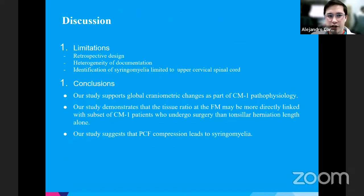So, a few important limitations: the retrospective design and the heterogeneity of our documentation looking back at the records. But our study supports global craniometric changes as part of CM1 pathophysiology, and it demonstrates that the neural tissue ratio at the foramen magnum may be more directly linked with the subset of patients who undergo surgery than just the classic definition of tonsillar herniation alone. And our study suggests that perhaps a more global compression in the posterior cranial fossa leads to syringomyelia.